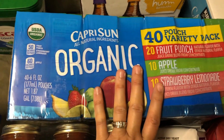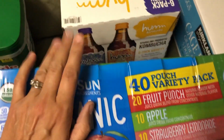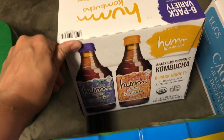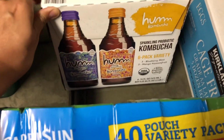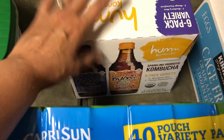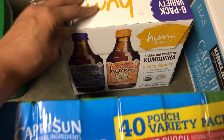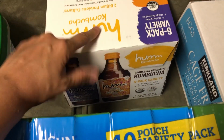So I got a big pack of the organic Capri Suns. Yeah. So these are for me. They had these on sale. I think they were $8.99 for 6 of them, which for pre-made kombucha is actually a really good price. And I really like this brand, so I got those for me.